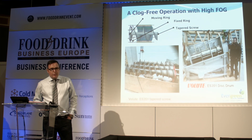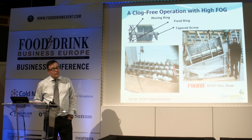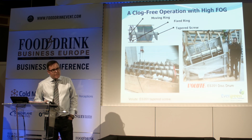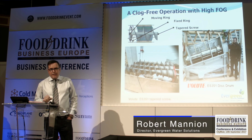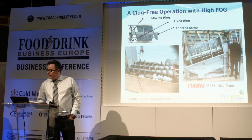This is just an example of Richard, our sales director here, standing beside the machine just to give you a scale, and also how the screw is designed inside the drum. Obviously we use a tapered screw, and this gives us very high pressure on the sludge and also on the rings.